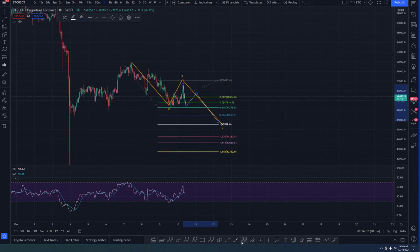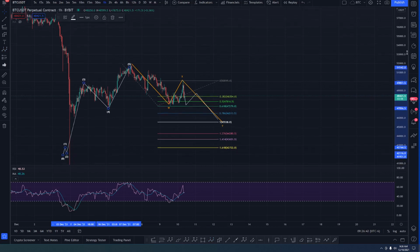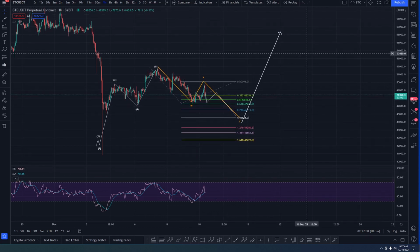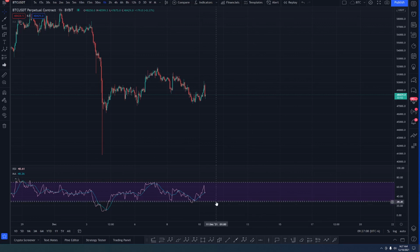Now, if that plays, then we're going to count this as the 1, 2 is down here somewhere. Okay, and we're going to say this is 3, 4, and 5. That's 1 count. That's a 5, a 3. What's next? 5. Yeah. At least some other impulse wave to the upside. So that's the next direction up, if we get this.